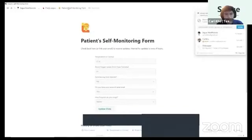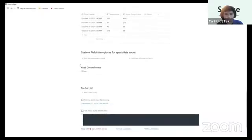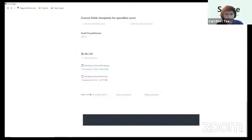Now, the other sections include custom fields because some doctors like pediatricians and dentists have specific measurements to take. Finally, we have the to-do list to keep doctors in the loop. This comes with an email alert aside from the push notification.